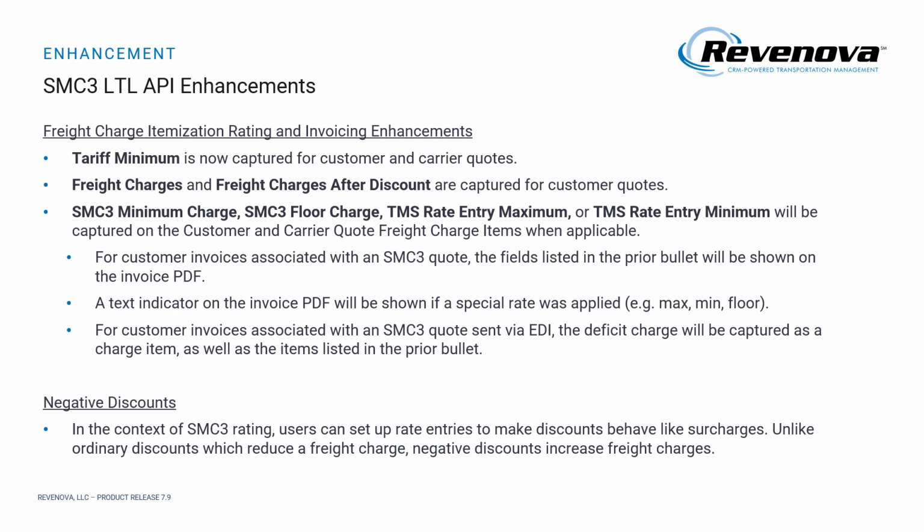So the first one on the list is the tariff minimum. So now we capture that tariff minimum for customer and carrier quotes. Secondly, the freight charges and freight charges after discount are also captured on customer quotes. And then thirdly, the SMC3 minimum charge, floor charge, TMS rate entry maximum, and rate entry minimum will be captured on both the customer and the carrier quote freight charge items when they're applicable.